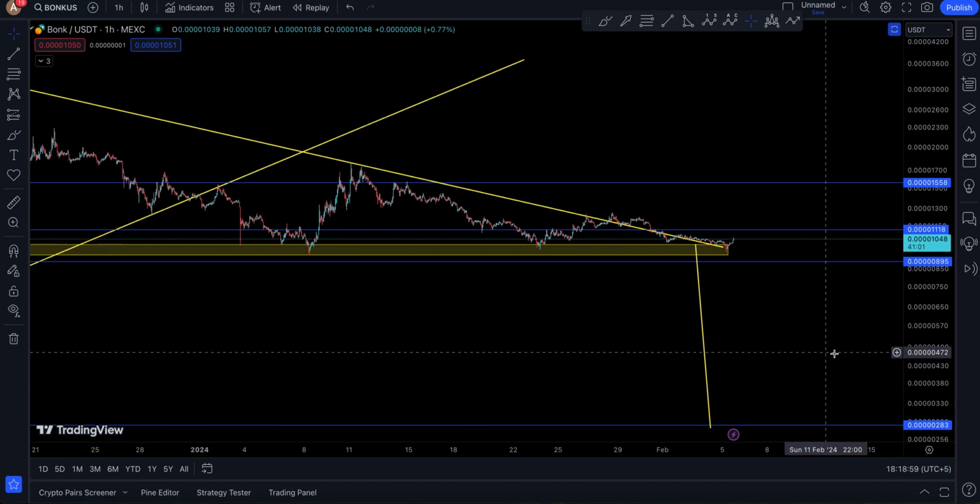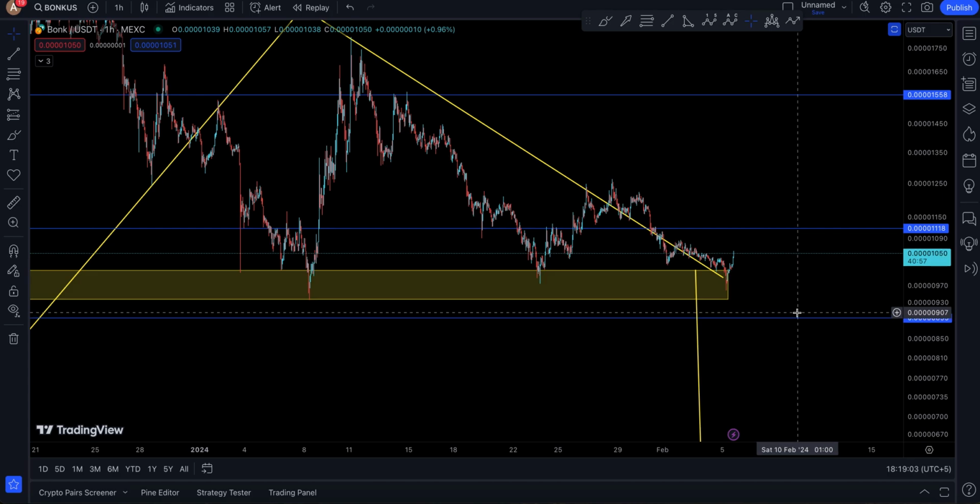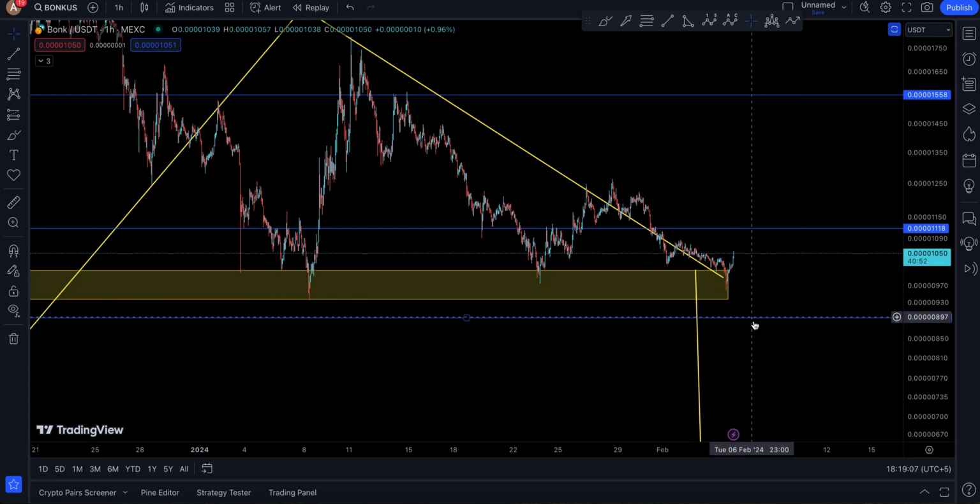But I think for me, the dead end is going to be at 895. I honestly cannot tell you if it's going to come and take out 895. That will be told with maybe time itself. When the time is right, we will see what really happens.